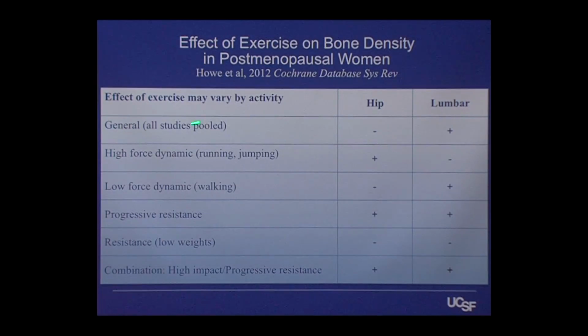Now, if we break those studies down and look again at the effect of exercise on bone mineral density in postmenopausal women, the general effect, as I mentioned, was no effect on the hip and a positive effect on the lumbar spine. But if we look at the type of exercise intervention, high force dynamic like running and jumping had a positive effect on the hip in terms of bone mineral density changes, no effect on the spine. If we look at low force dynamics, just walking, there was no effect on the hip, but there was a positive effect on the lumbar spine.